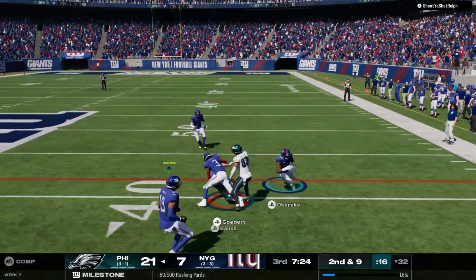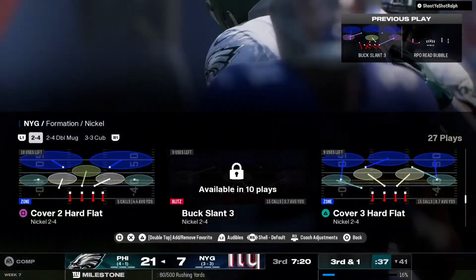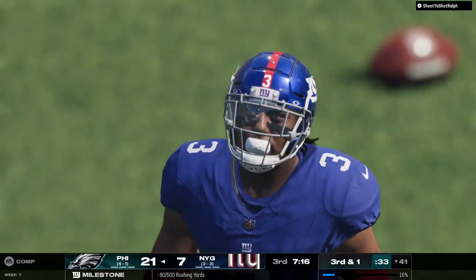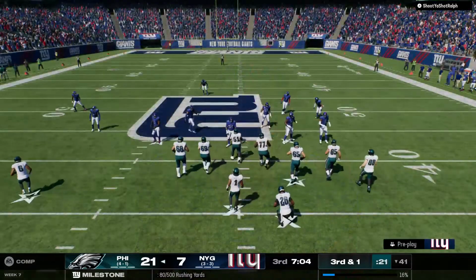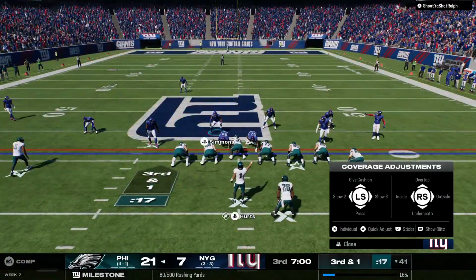I think ultimately he was fortunate to get anything out of that run. This short throw caught by Goddard. Let's not quibble about the gain there on 2nd down. That was a positive play because that was a take-what-you-can-get situation. Got out to the tight end. Now gives them a much better opportunity to convert on 3rd down. So they just need 1 yard here to pick up the 1st down.